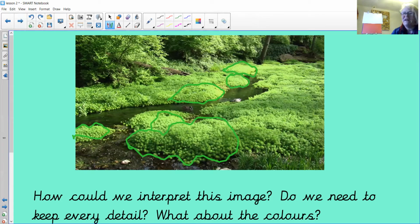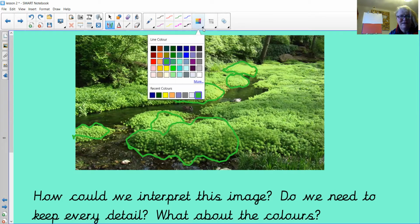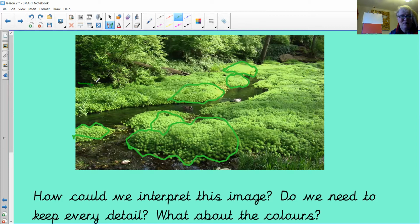So we've got a lot of light green there, haven't we? Some of it really, really light in places where the light is shining through and catching it. And then I'm going to go for a darker green this time, because the shrubs around here are a lot darker. Can you see how they're also more angular in their profile? I'm just going to pick out a few bits here.